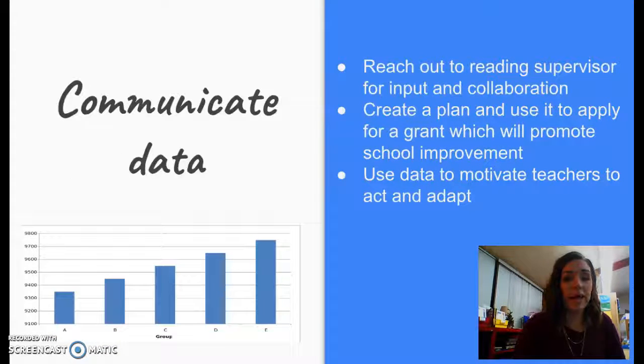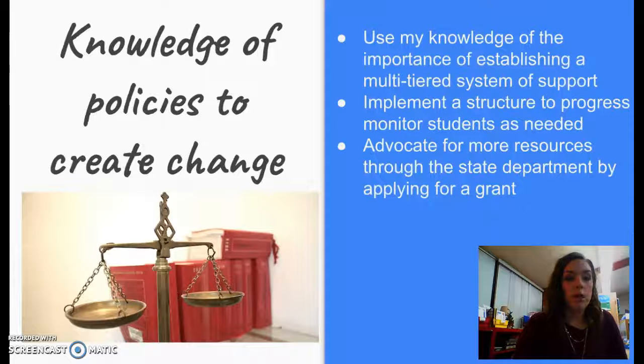For communicating data, I see the need in the data, so I reach out to the supervisor, I collaborate, I create a plan for the grant based off that data, and I can use data to motivate teachers to act and adapt.